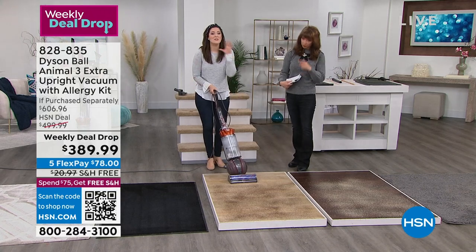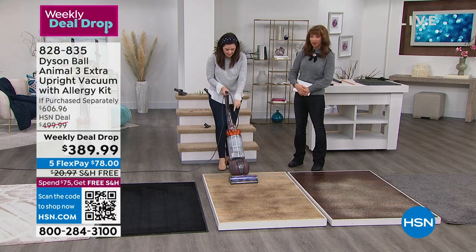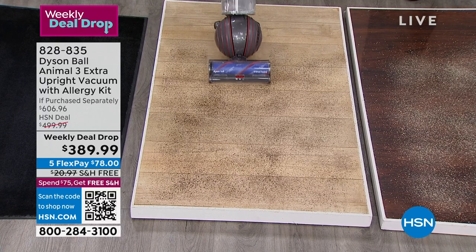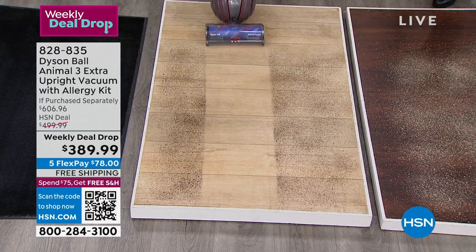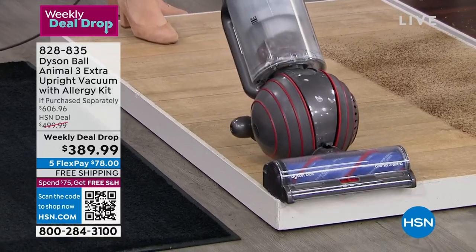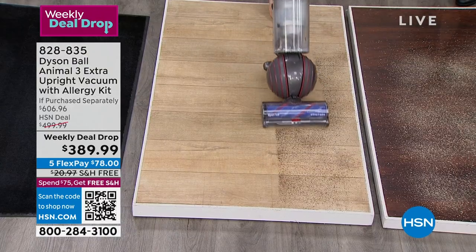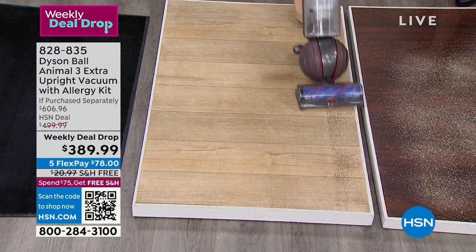Okay, talk about what we're going to do next. So we've done the carpet. Now we're taking it to the hard floors, because let's be real, a lot of homes now have multiple flooring types. I'm going to switch off the brush bar. And now I'm going across this hard floor surface and I go straight down the middle to see that precision. We are able to glide because of that ball technology, but because of the low center of gravity, we've got the appropriate weight and engineering to make sure that we can capture those messes.